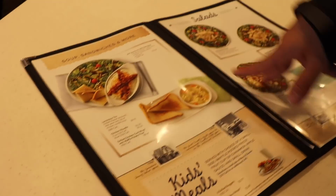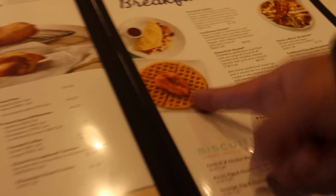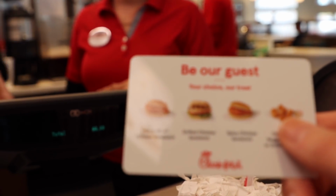This menu's very similar to the one at the other place. They got the hot brown, they got chicken waffles. Look at, they just put their Chick-fil-A sandwich right on top of the waffle. That's smart. What, chicken and minis breakfast. Probably like the hot brown. I feel like I just want a Chick-fil-A sandwich after all this.